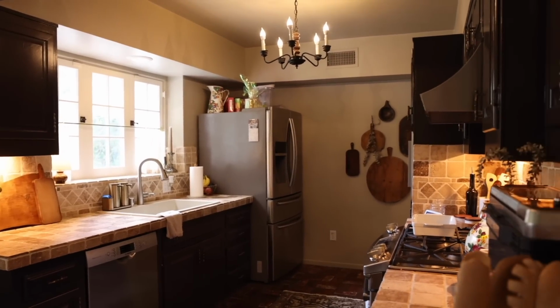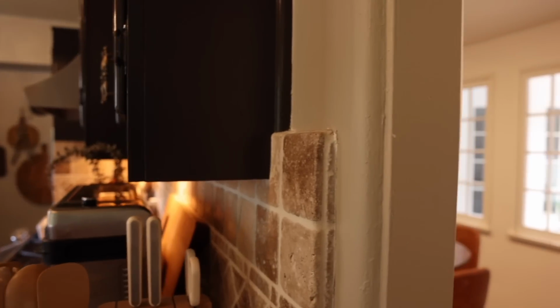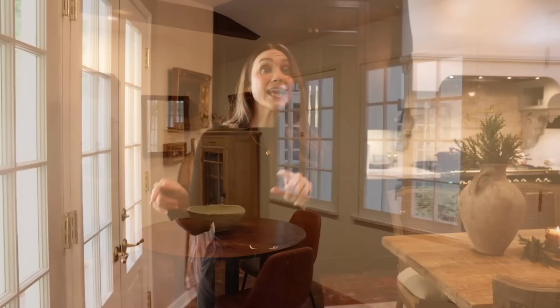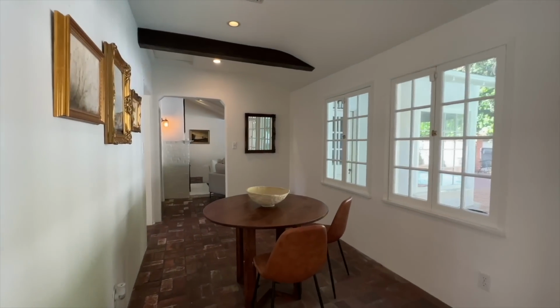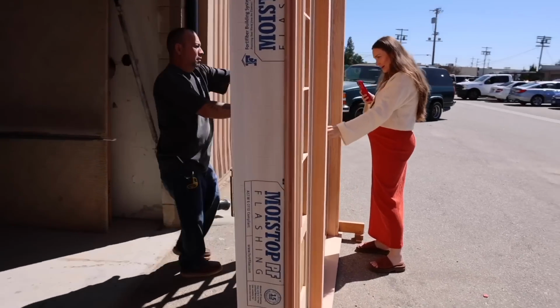So what I didn't want to change was open up the kitchen to the living area. That was not going to happen. But what I could change is the flow from inside and outside, because I really wanted this indoor-outdoor living experience. So these two doors actually used to be two windows. Priority for me was having these beautiful French doors that opened up to our pool area.